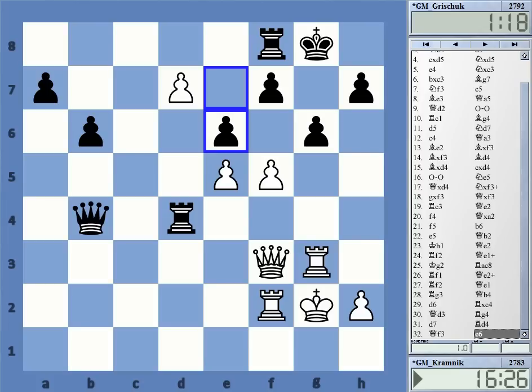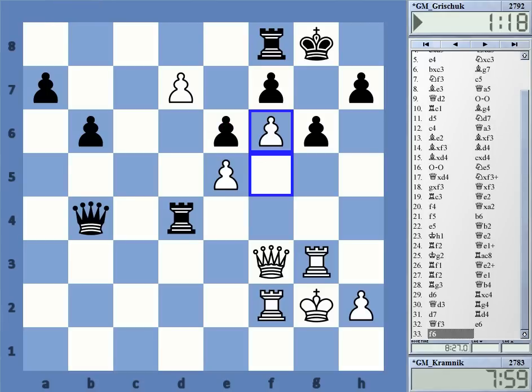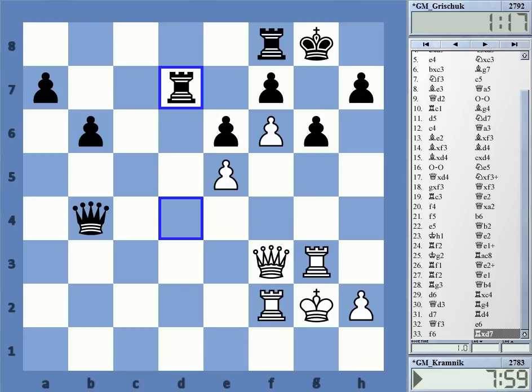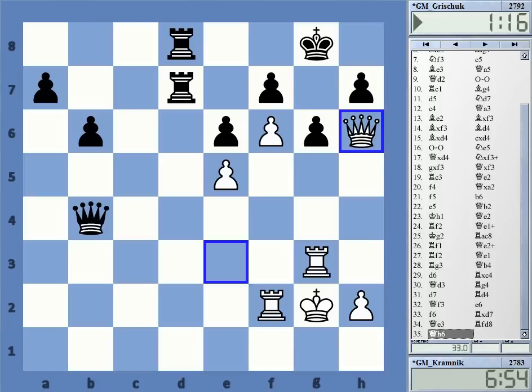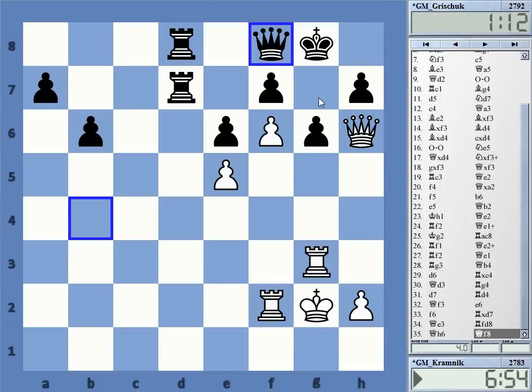There is absolutely nothing that white can do here. You simply prevent any e6 from white with e6, and the d7 pawn is falling. There is not much to find. Kramnik played f6, hoping for this mate on g7, but it's not easy to do. Took here, and with rook d8, black was ready to cover g7.